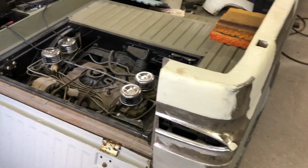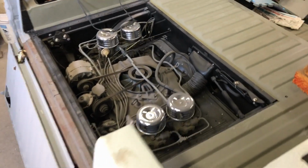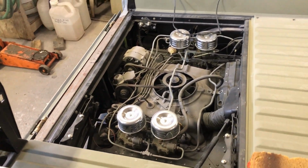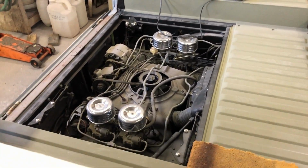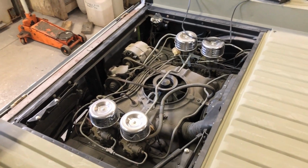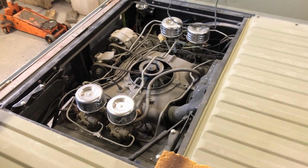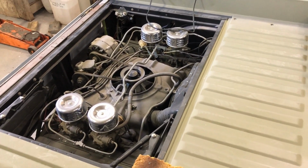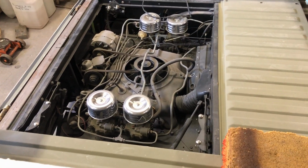So today is hopefully going to be an exciting day. We're planning on starting the engine for the first time in about 5 years. The last time it ran, it was on an engine stand, and at that time the carburetors were rebuilt. I went through and replaced all the seals, the pushrod tubes, and all of that stuff, and it ran fine on the engine stand. So hopefully it will still run pretty well in the truck.